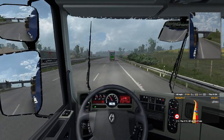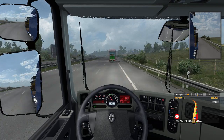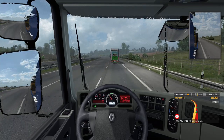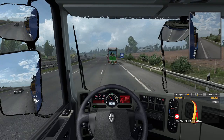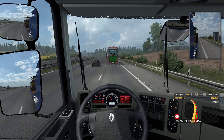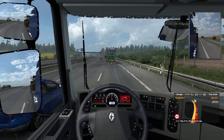So it's on par with some of the similar trucks of the generation, because these are an old truck now, and you haven't been able to get them new since about 2013, I believe, or something like that. And it's now 2019, but you can still buy them brand new in the game.